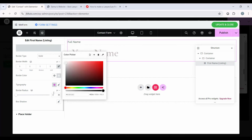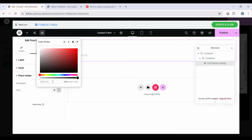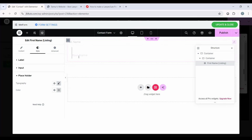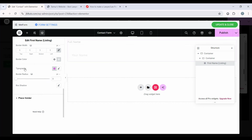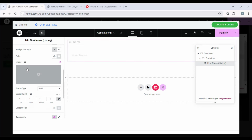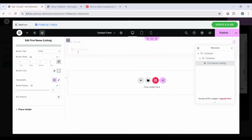After that, we have this placeholder drop down. Open this, and first of all, in the typography, make it text. And then on the color, let's add A9, this color. And by the way, one thing we can see, this text is still very big. So let's go back to this input. And if you scroll down, you will have this typography. So this is basically this input's typography. Select this as the text. And now it will be a normal size text, okay?